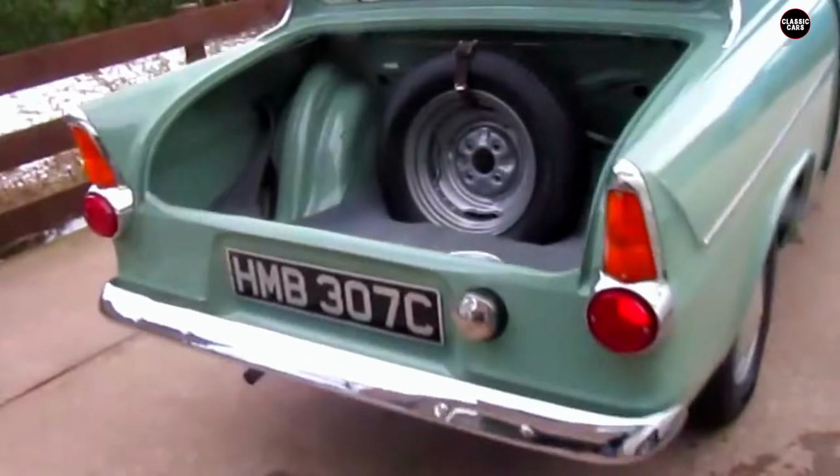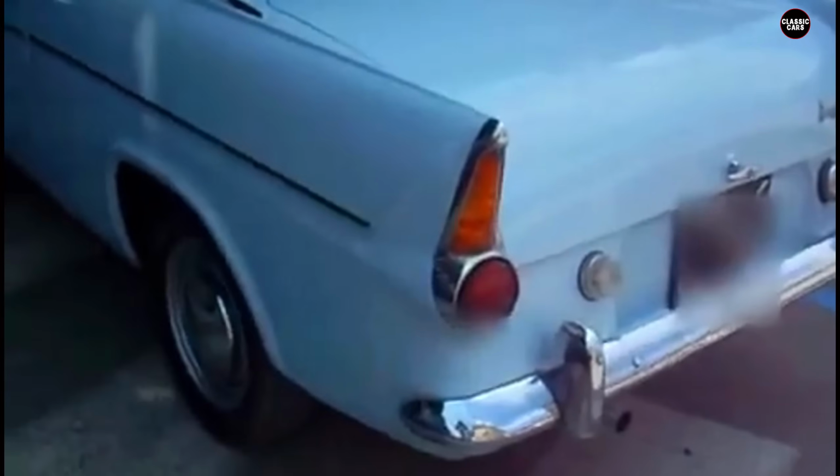But perhaps the biggest issue that plagued the Anglia was its reliability, or rather, the lack of it. The Ford Anglia 105e had a notorious reputation for rusting quickly. For many owners, the car was a constant source of frustration as they dealt with rust problems on the body, especially around the wheel arches, sills, and undercarriage. This was a common issue for cars of the era, but the Anglia seemed particularly susceptible.